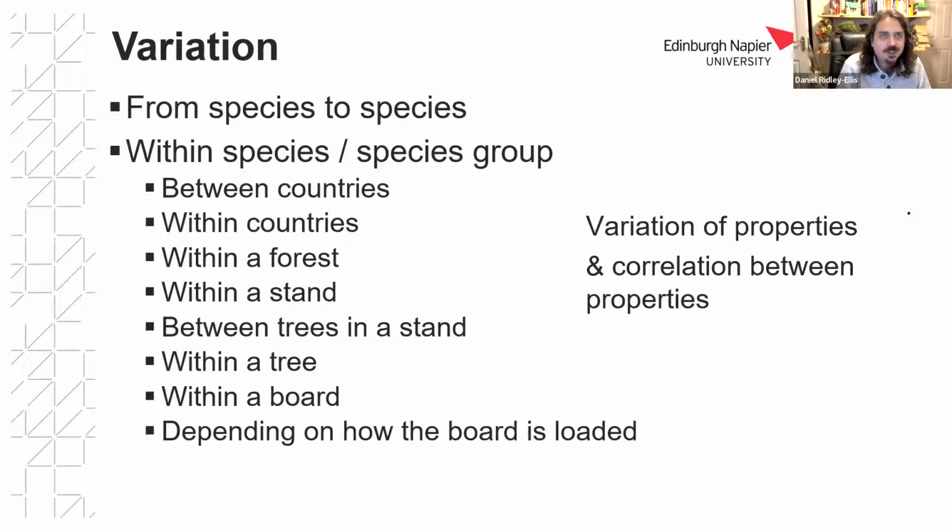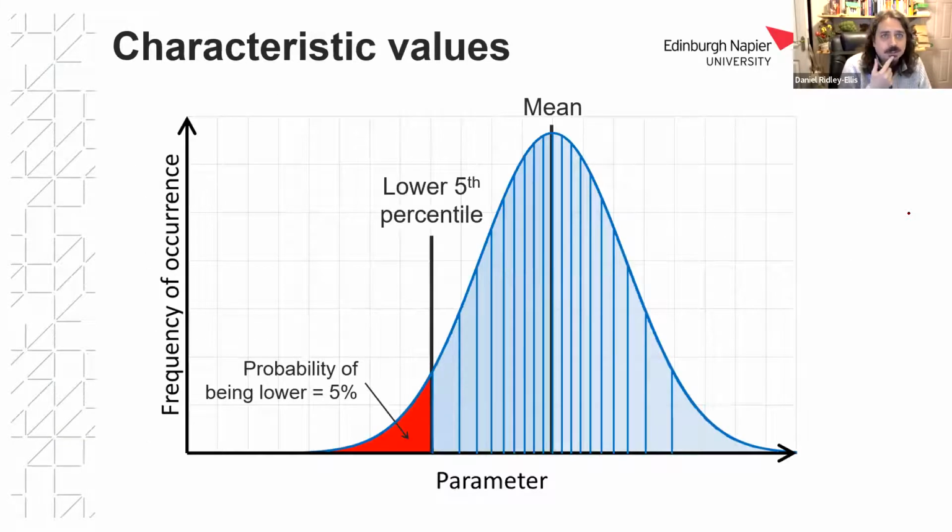So there are lots of variations to deal with there, and there are variations as well in the correlations between those properties. So that's what we want to deal with if we want to make sure that the timber that we put into a building is safe to use. So how do we do that?